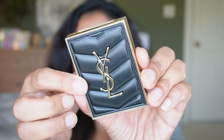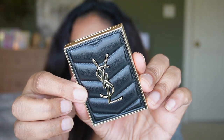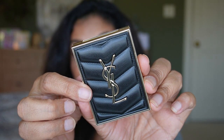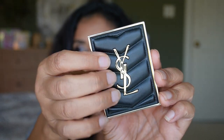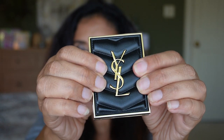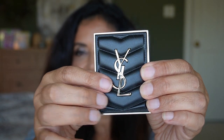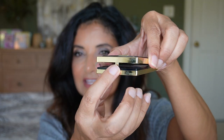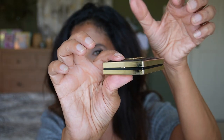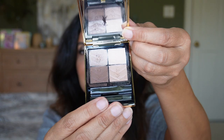Again, the Couture Mini Clutch Luxury Eyeshadow Palette. I had to look to make sure I'm saying it right because it is a long name. And here is what the packaging looks like. It is the mini version of their Clutch Eyeshadow Palette, which I believe has 10 shades in that. So we have a little mini version of it, and this has kind of a cushion feel to it with the YSL logo on the front. And here's what it looks like on the back. It does have a little snap closure, kind of like a bag, a mirror inside with two brushes.